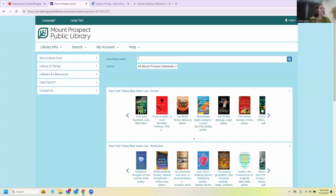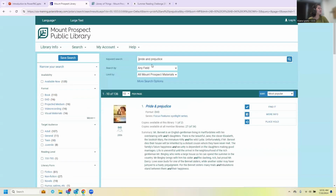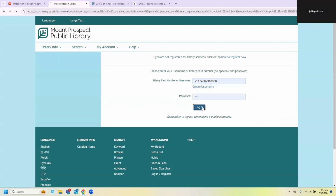But again, just confirming we're at that training site and we are back on Mount Prospect's home. We will do a quick library search for Pride and Prejudice. And there are a few things to see here. On the left-hand side, the first thing that I want to flag is the Save Search. This is what we talked about earlier. If a patron wants to create that ongoing list of items, they can click Save Search.